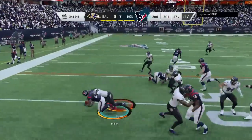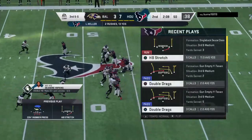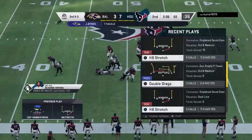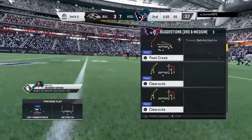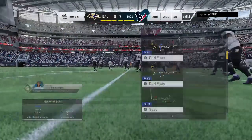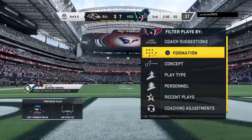On 2nd down, it's Miller. He'll get 3 up to midfield. He was brought down by Josh Bynum. He wasn't ready. Brings up 3rd and 2 minutes to play in this first half. 7-3, our score.